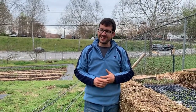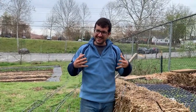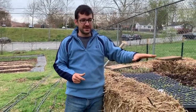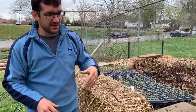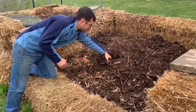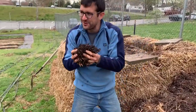Yeah, it's fun. Composting is really fun because it's an interactive process. It's you and the bacteria interacting, and you're trying to create an ideal environment for those bacteria to live and do their decomposition work. The pile should be ambient temperature though when it's finished. So this pile over here should be like 60, 70 degrees. And it should smell earthy and rich.